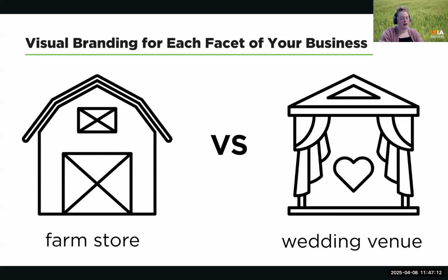So, on this next slide, I want to take a second to talk with you guys about how visual branding might be different based on which facet of your business we're looking at. I use this example a lot: maybe you're an agritourism operator, so you have a farm store or some sort of agritourism venue at one part of the farm, but then you also have a wedding venue. When we talk about social media marketing, we talk about how it's okay to have a social media presence for the agritourism side and then a separate social media presence for that wedding venue. The visual branding for those two facets of your business can also be different.